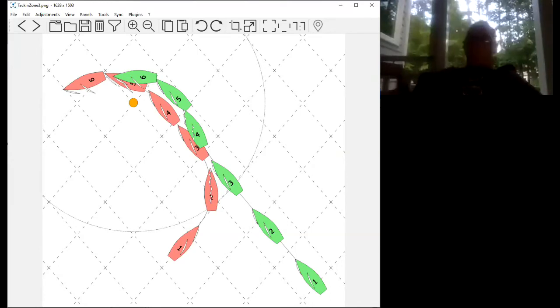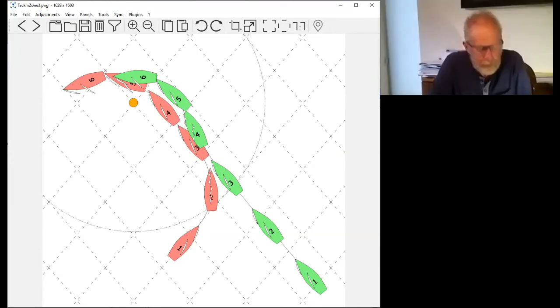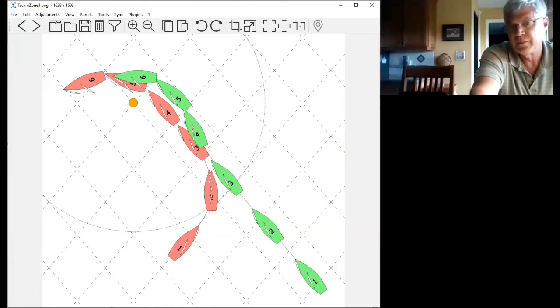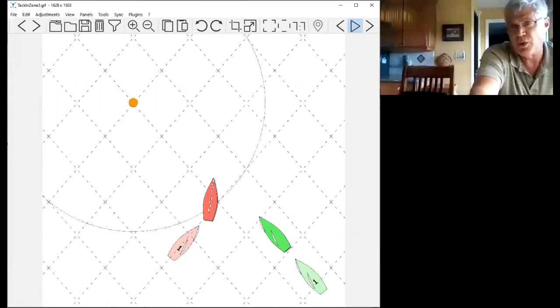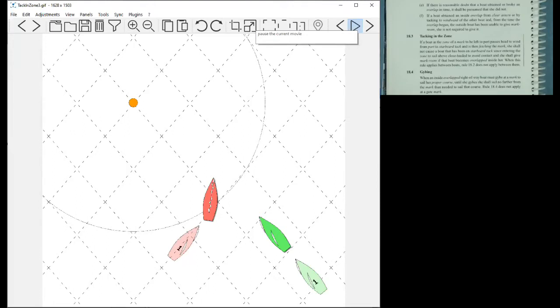But doesn't the green boat have to keep rule 12 anyway? The boat clear ahead. Well, also, the green boat could pretend to be interfered with and head up, and there was no risk. How do you judge that? You can fake it. Okay, well, let's play this scenario again.